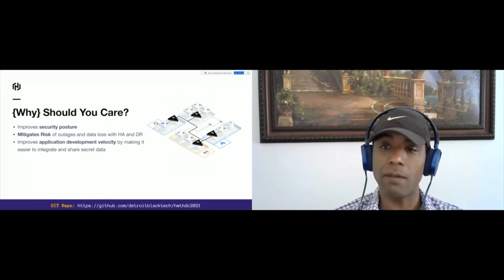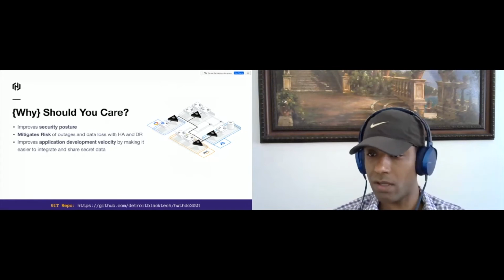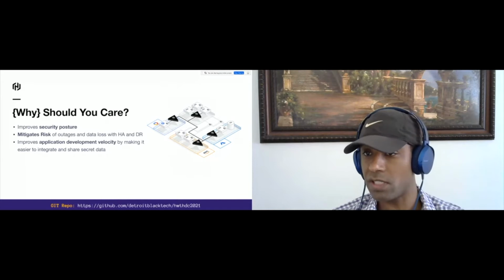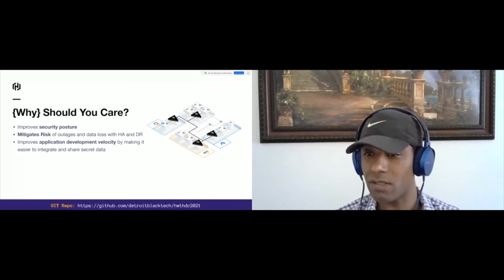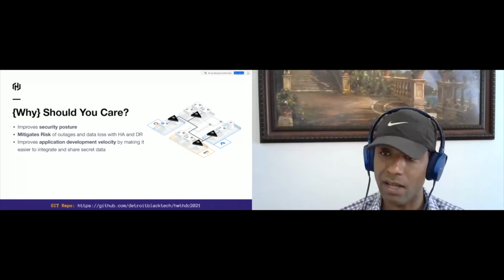Now we're talking about multiple identities. We're talking about multiple network topologies. We're talking about multiple systems defining their own security rules. And there's really no centralized way to manage that unless you use something like HashiCorp Vault that manages all the details for you so that you can have one coherent view of your security policies and your secrets management.